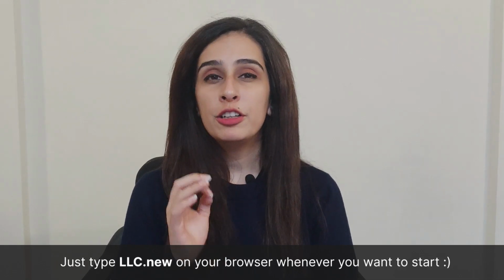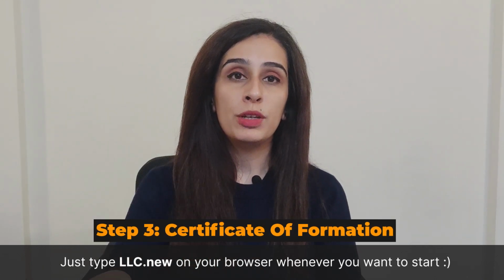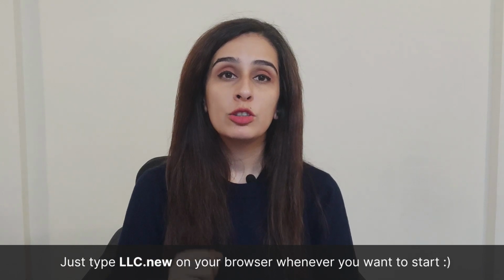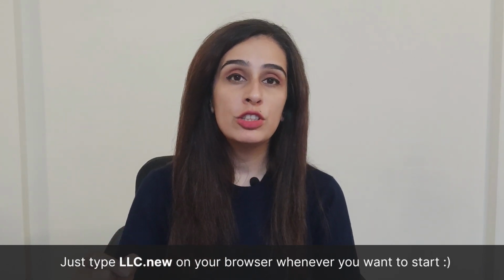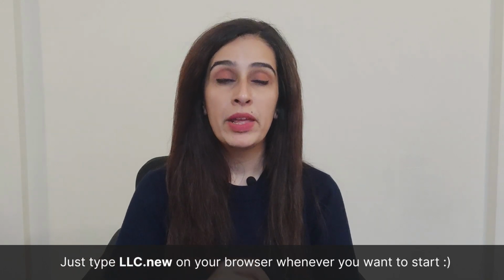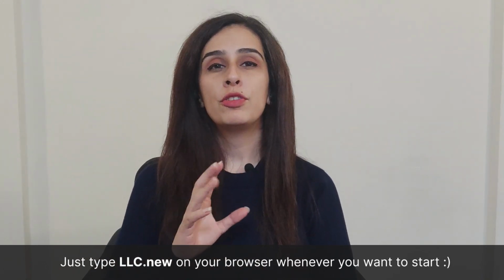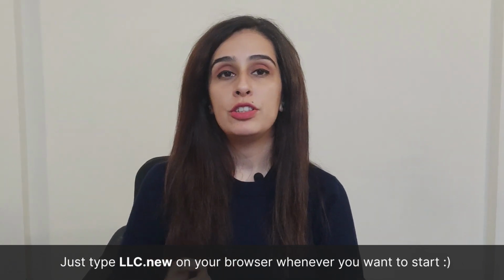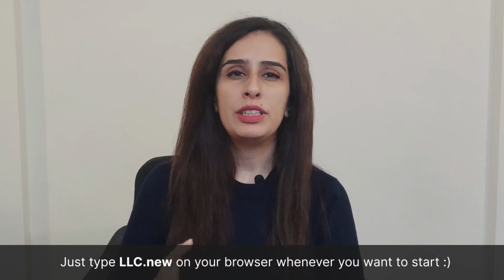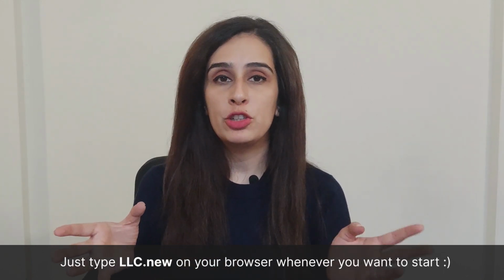The third and another important step in forming an LLC is to file the certificate of formation. This Michigan Articles of Organization is a legal document needed to officially register your business with the Secretary of State. It costs $50 to file your formation in Michigan. The certificate of formation includes details like the name of your LLC, registered agent's name, address, employee details, and structure of the company, whether it's member managed or manager managed.